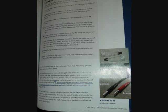You see caution here? The Tesla high frequency current should not be used on clients. We're going to skip who are pregnant because none of the brothers should be pregnant. Okay? Even though some of us act like it sometimes, but that's a whole other thing. The Tesla high frequency current should not be used on clients who suffer from seizures or epilepsy. Okay, highlight that right there.